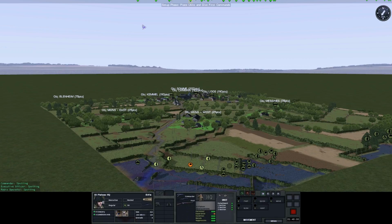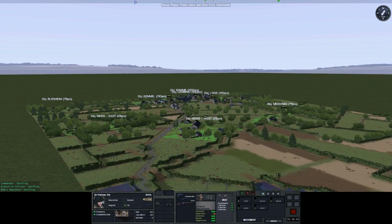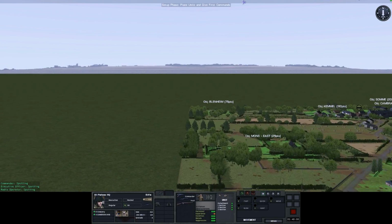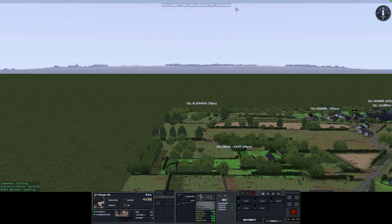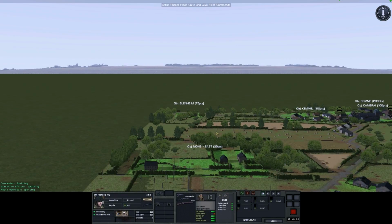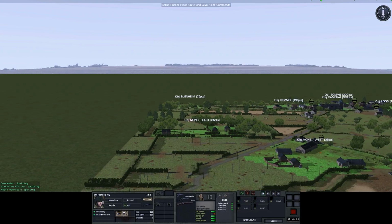So I don't like that. You've really got to clear down that left hand side, go through, secure that, and then you've got that flank as well is going to be open, so you have to go really deep onto that flank and come wheeling across there, and I wouldn't want to go down that road without having secured at least Mons East.